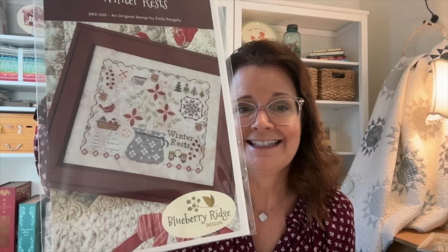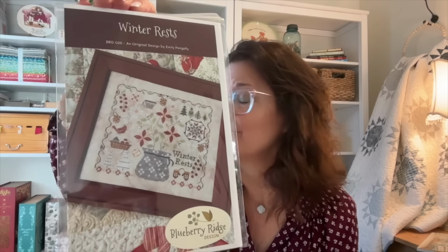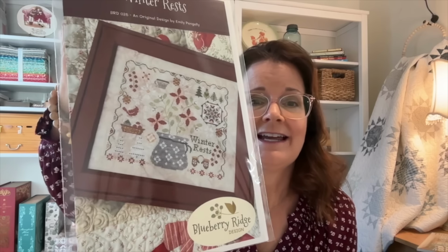I've been receiving a lot of posts about wintering and just about settling in. It hasn't snowed a lot in Utah, and I think we've had just a couple of storms. And maybe on a snowy day, if we ever get one, I'll work on this one. But I would love to get this kitted up, get it started.